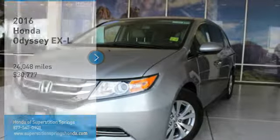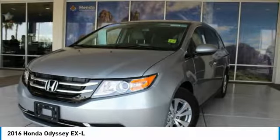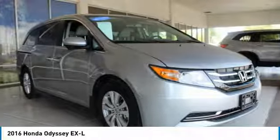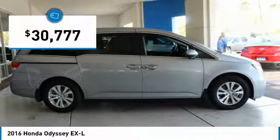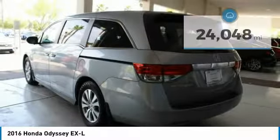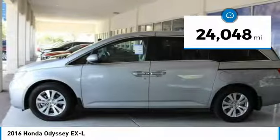The 2016 Honda Odyssey is a showcase of distinguished style, captivating technology, and advanced safety features. A must for all families and is priced below $35,000. This vehicle has less than 25,000 miles.